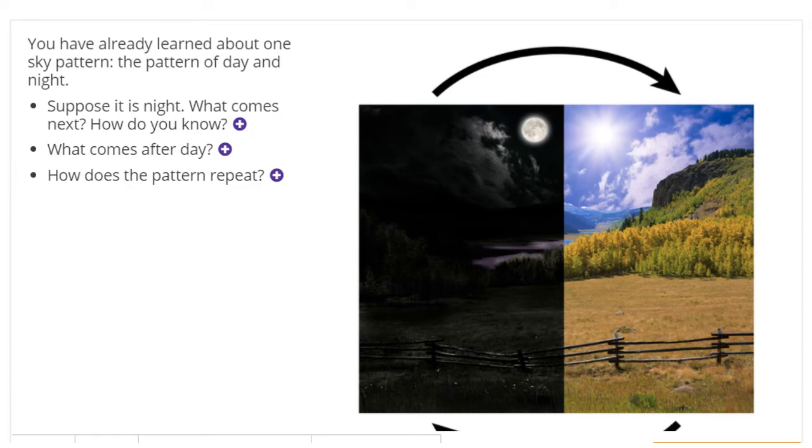You have already learned about one sky pattern, the pattern of day and night. Suppose it is night. What comes next? After night comes day. How do you know? Because we see that happen over and over and over again in our lives, right? So what would come after day? Night. Yes. And that pattern would just repeat day, night, day, night, day, night.